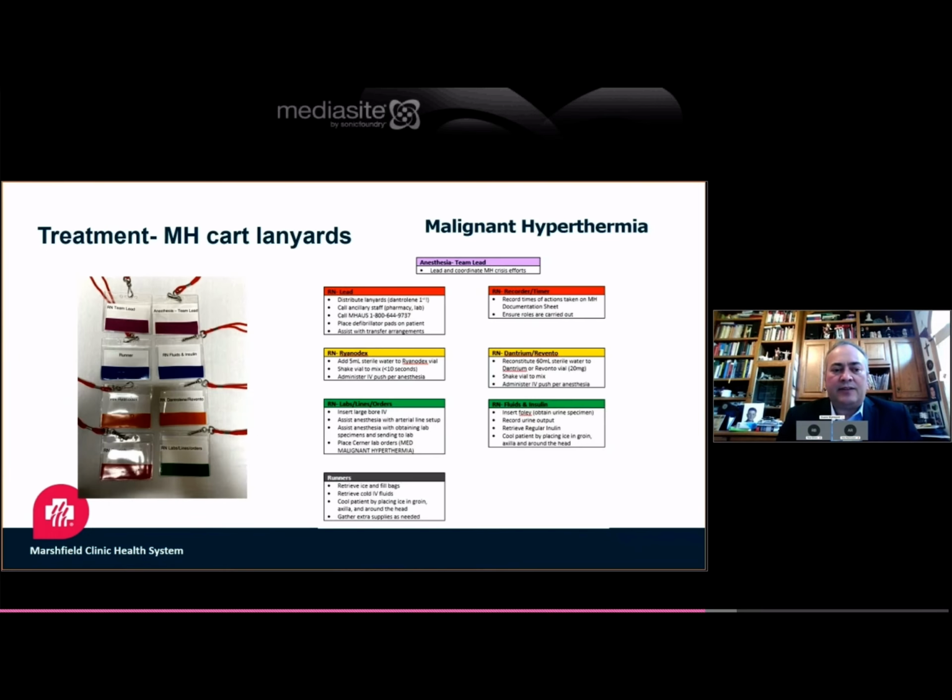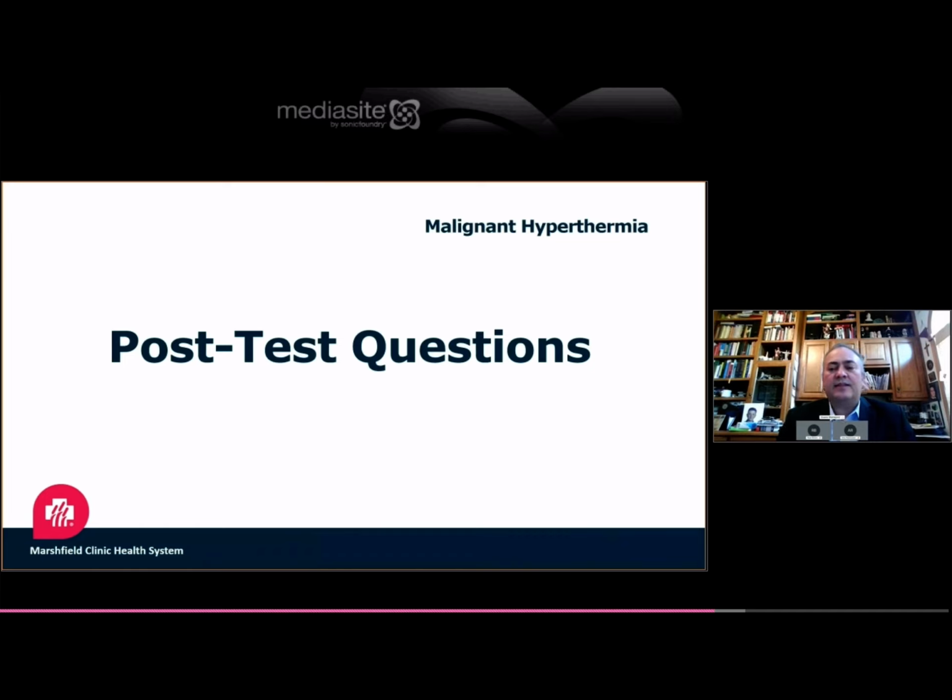The lanyards that we can distribute to everybody will give to somebody to be the team lead. Another will be the runner that helps bringing things into the room. The other one will be doing the dantrolene. Somebody will be drawing the lab samples, giving the fluids, cooling the patient, etc. So all these cards and charts are available on every MH cart. And with this, I want to proceed with the post-test questions.